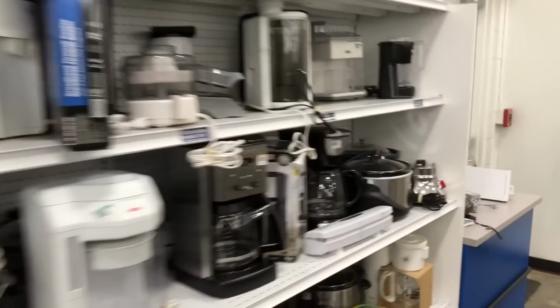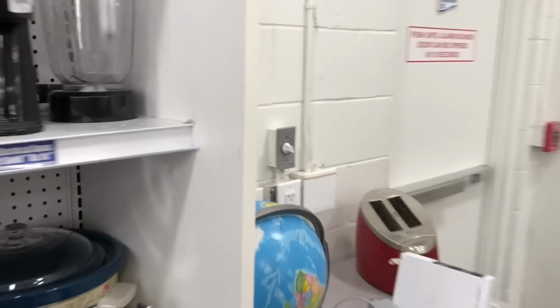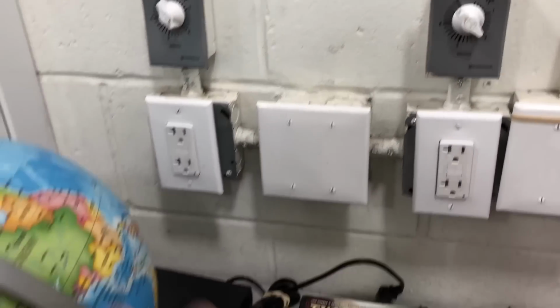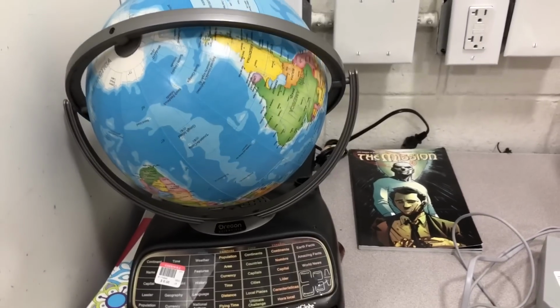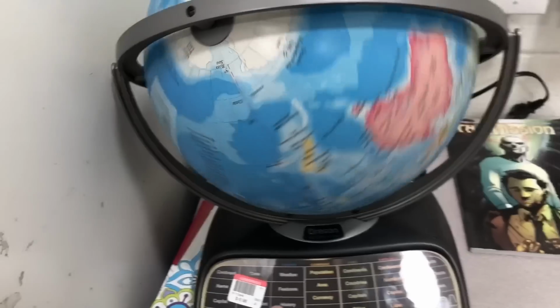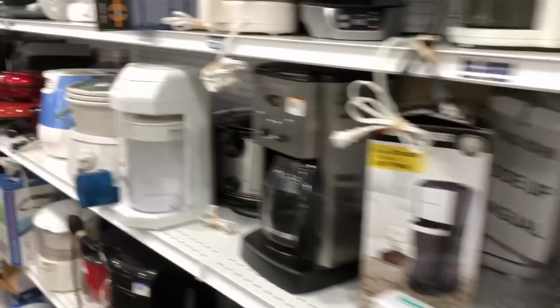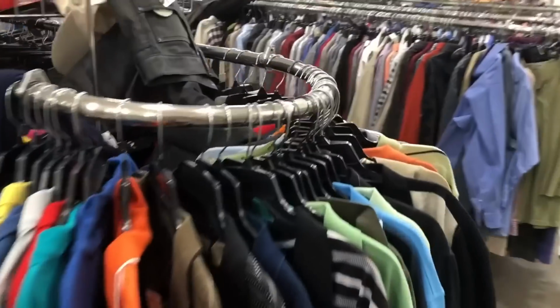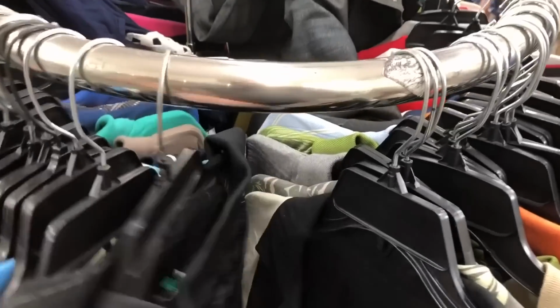It's never guaranteed. They do have, in most places, outlets that you can turn things on and try to test it. You've seen some people try to test this out. Obviously, if this would have worked, it probably wouldn't be here. But all kinds of cool stuff. Obviously, one of my favorite sections, the men's clothing, where we get tons of shirts and jeans.